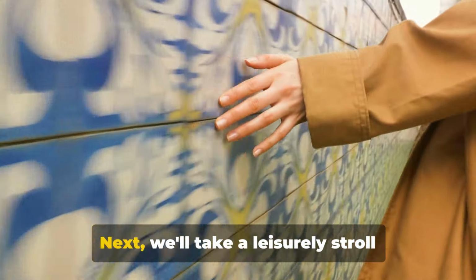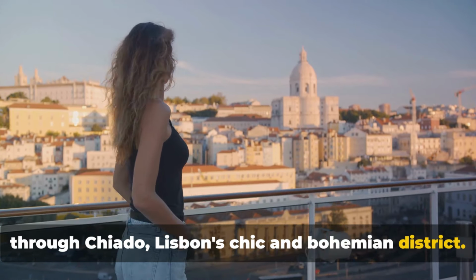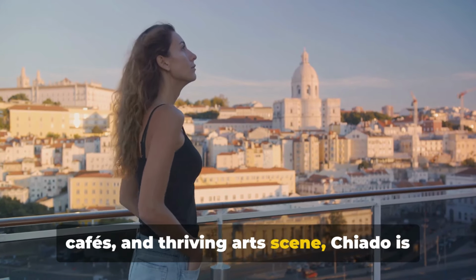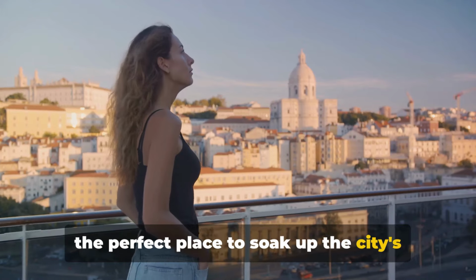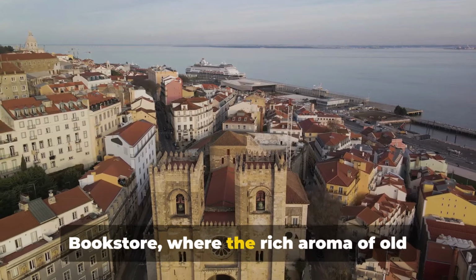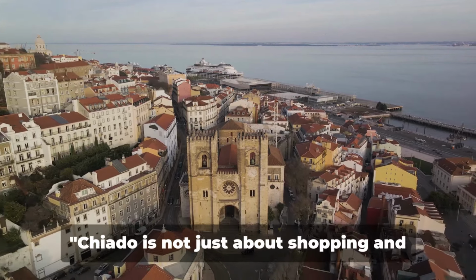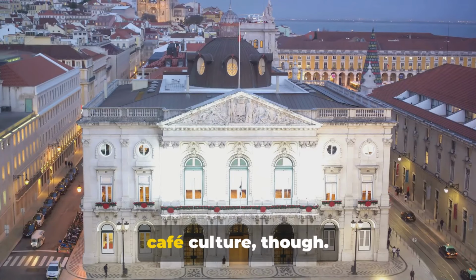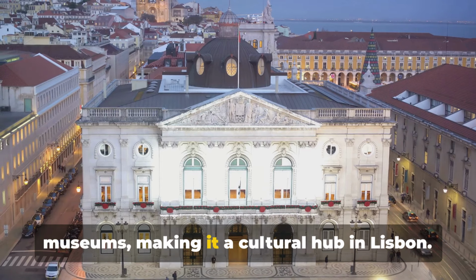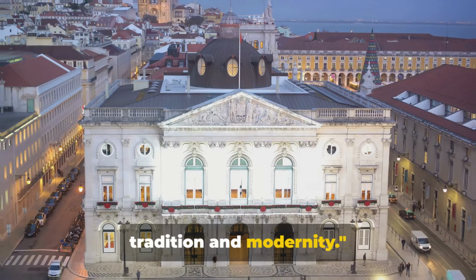Next, we'll take a leisurely stroll through Chiado, Lisbon's chic and bohemian district. With its stylish boutiques, historic cafes, and thriving art scene, Chiado is the perfect place to soak up the city's vibrant atmosphere. Don't miss a visit to the iconic Lello bookstore, where the rich aroma of old books mingles with the buzz of literary conversation. Chiado is not just about shopping and cafe culture, though. It's also home to several theatres and museums, making it a cultural hub in Lisbon. These places offer a unique blend of tradition and modernity.